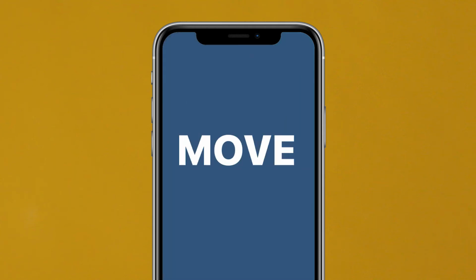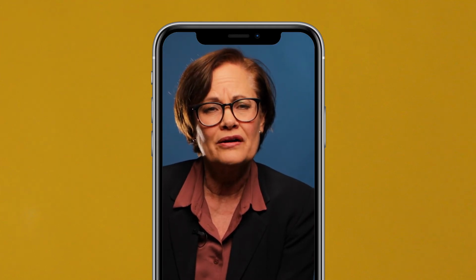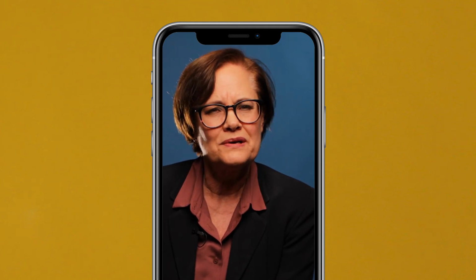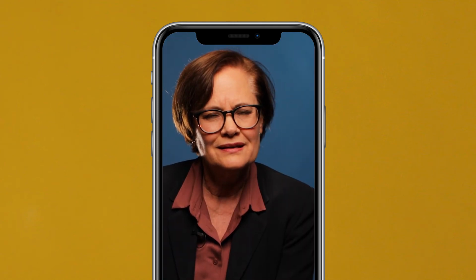Third, move. Moving helps you to feel more awake, happier, and moving your body helps you move through hard emotions too. Whether it be a quick walk or just a big stretch between classes, don't forget to move often. Fourth, connect. Reach out to a friend in a real and genuine way. Be willing to say how you're doing and ask them how they're doing too.